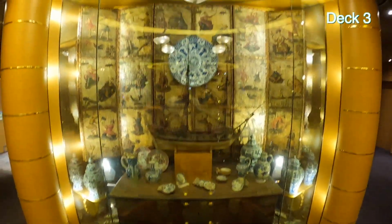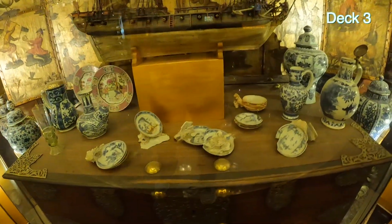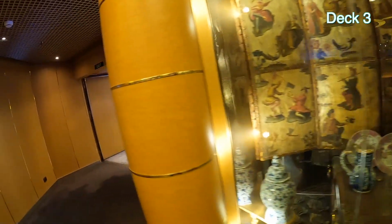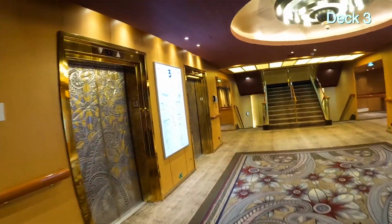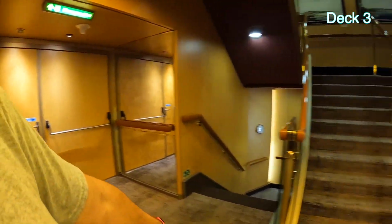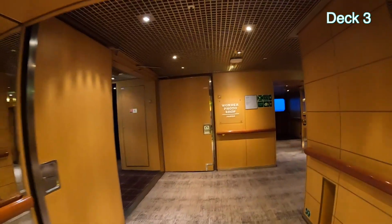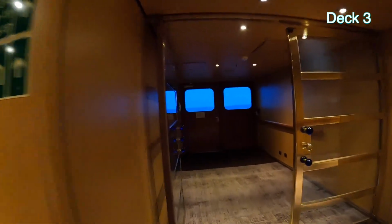So this is one of the displays they have. I think either it's authentic shipwreck stuff or it's made to look like a shipwreck. But from here we can go forward. We're on Promenade deck 3. We could also go outside, but they don't want us going on that side. This is where we just were, remember? We can go outside right here.